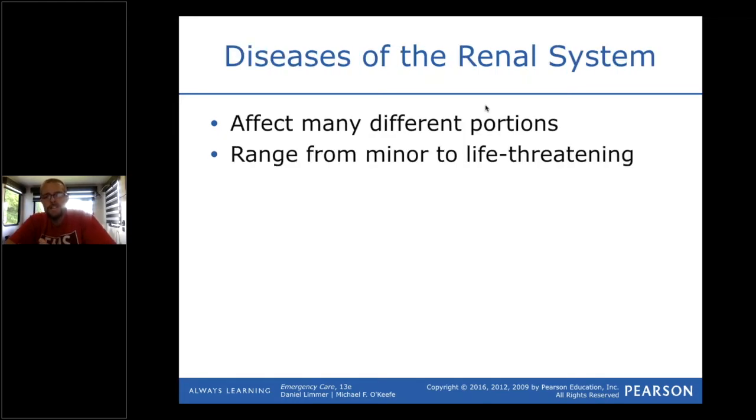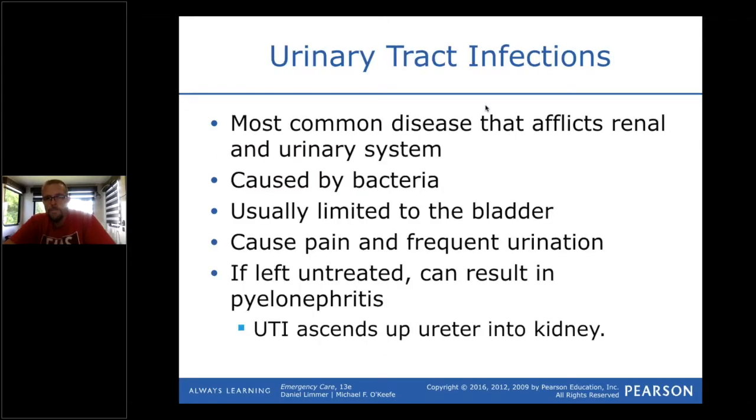So as far as diseases, mild to life-threatening, UTIs, mild to life-threatening. Bacteria into the urinary system, into the bladder, if left untreated, can certainly end up in the kidneys, pyelonephritis. You can have a mild UTI, right? It hurts. I don't feel good. I'm worn down, obviously fighting infection, right? All those kind of symptoms that go with any infection.